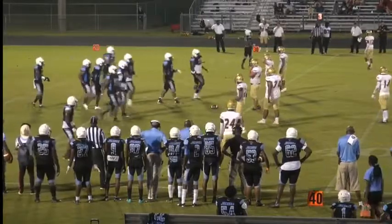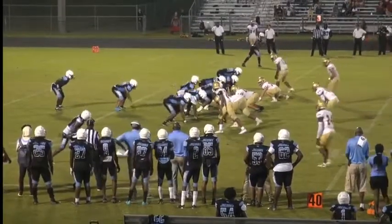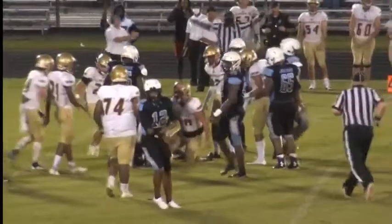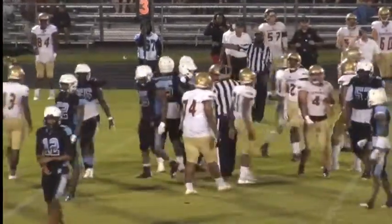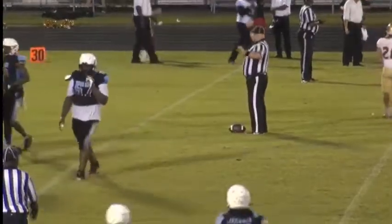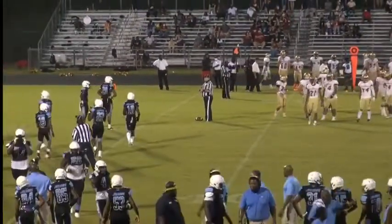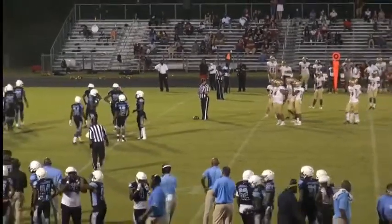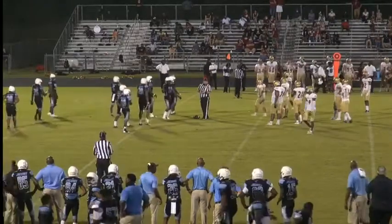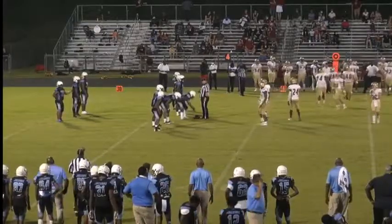Come on, Jags! Quarterback once again hands it off to number one. The runner stays on his feet. We have a timeout on the field. Timeout by the Seminoles. Gonna bring up fourth down. 18.7 seconds left to go in the first half.